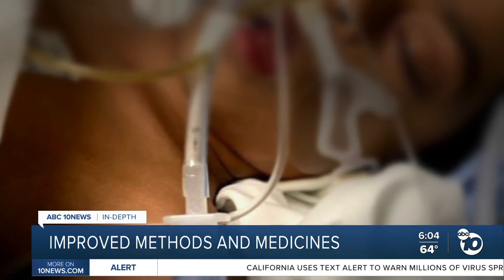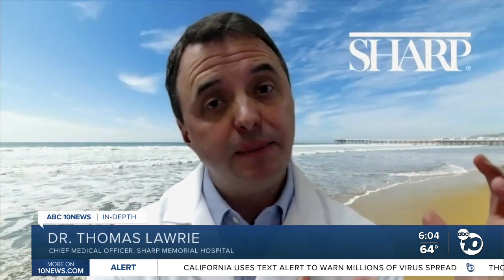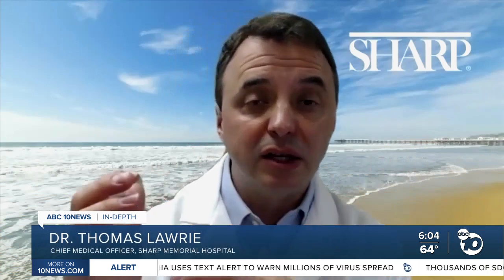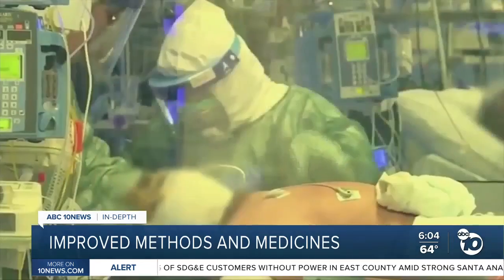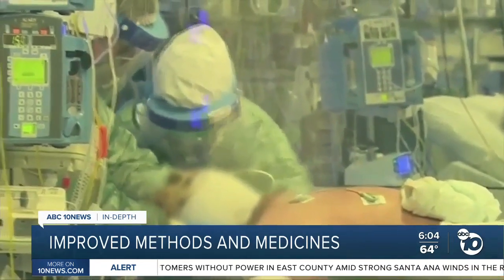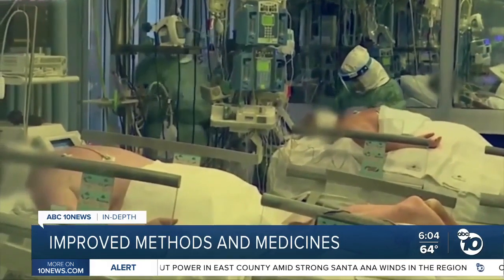Initially, we were in this conundrum where we weren't sure whether we should intubate patients early or whether we should wait a little later. Over the last several months, we've figured out a really good progression. That progression now starts with a surprisingly simple technique called proning. Doctors around the country discovered they could turn COVID-19 patients onto their stomachs, and it rapidly improves their breathing.